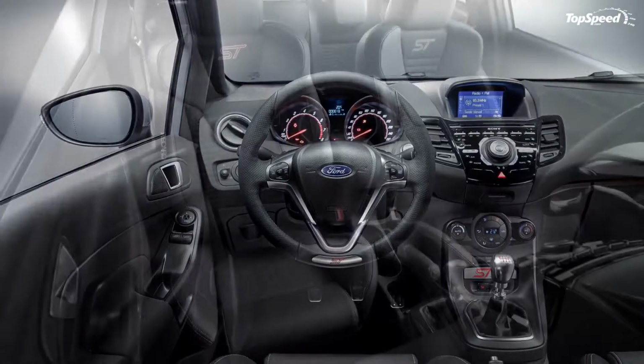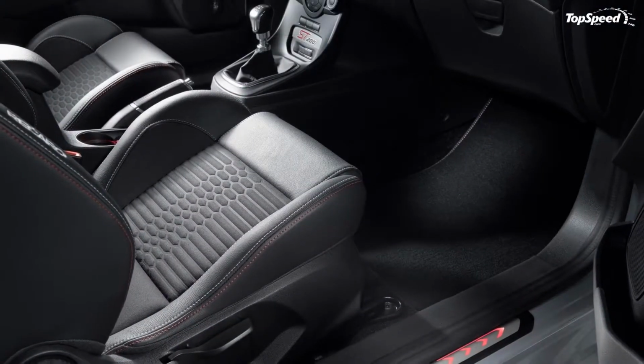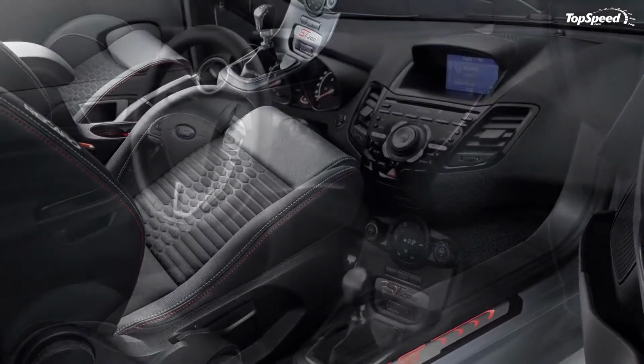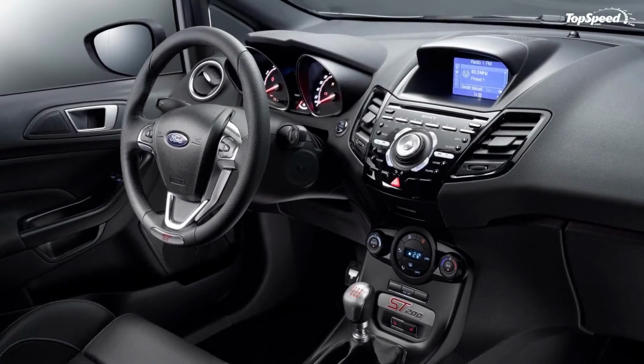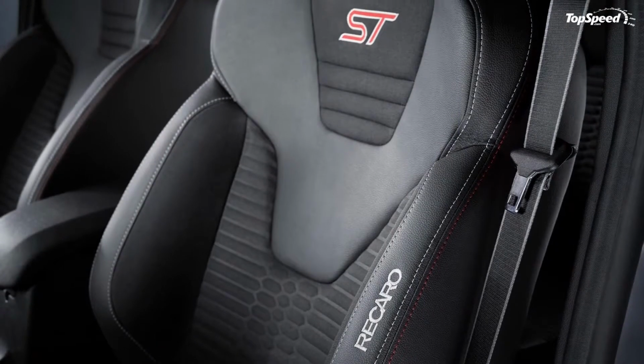It was quite a bummer to hear, but that was before we heard about the vehicle you see here, the Ford Fiesta ST200. That's right, Ford didn't make an RS variant of the Fiesta, but it did come out with a high-performance model of the little hot hatch.